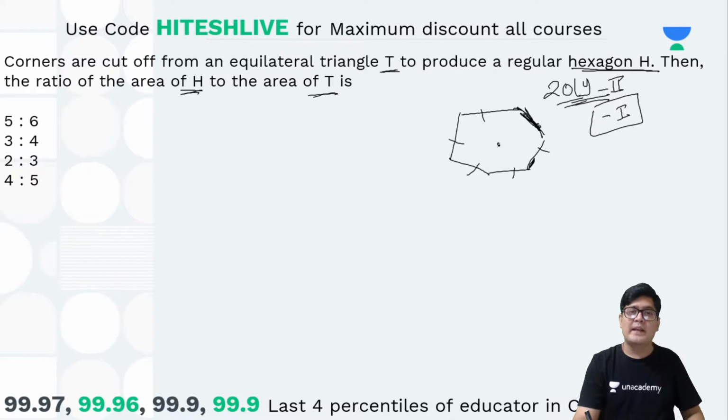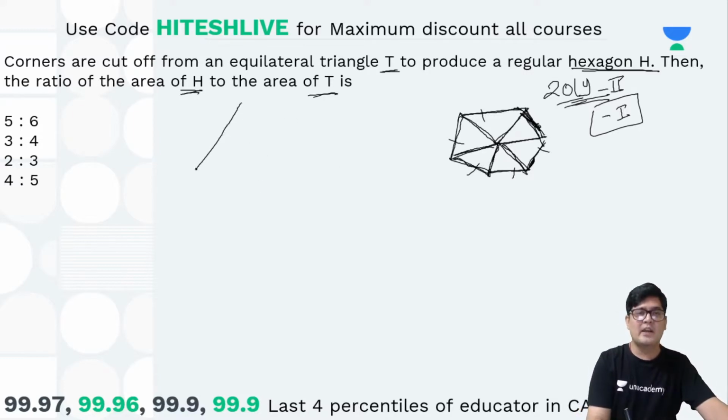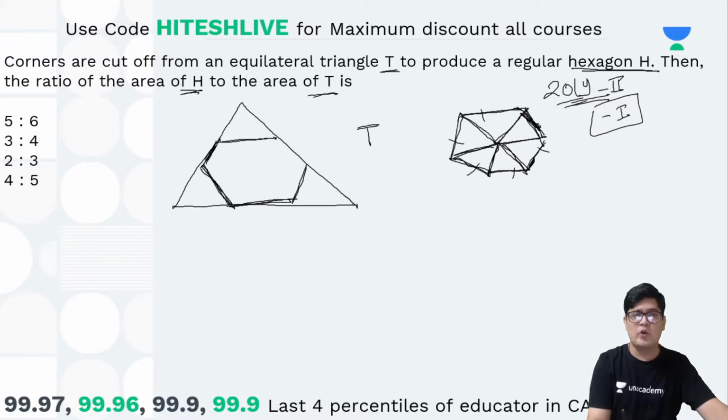A regular hexagon is created by keeping 6 equilateral triangles in this format. These all triangles are equilateral. 6 equilateral triangles kept side by side forms a regular hexagon. Learn this, observe this. The question says there is an equilateral triangle T. In this, you cut out corners. So what is remaining now after the corners have been cut out? Use your good imagination. It is a hexagon which is regular.